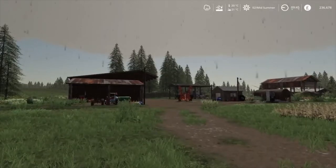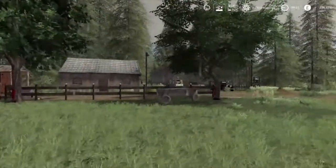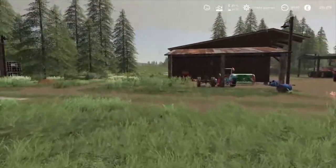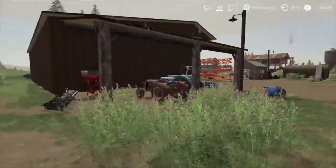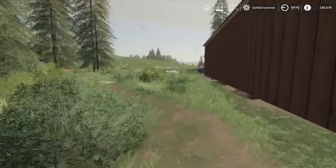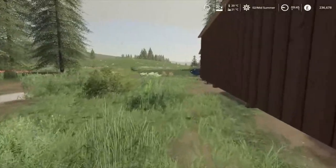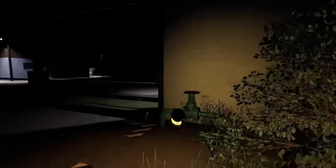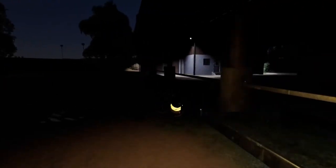So this morning I've hired a bigger cultivator, just over there, and hopefully we'll get these fields that were harvested cultivated. On top of that, I think I might have a cow that's pregnant. Oh, that might be a good thing. So I had to go and check on that last night. I've got my lantern out.